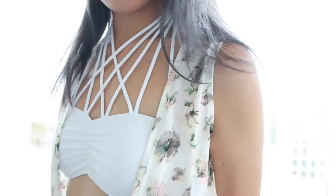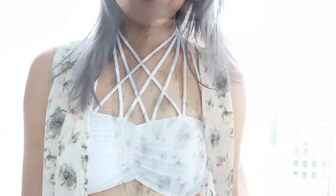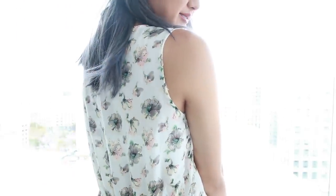I also picked out a swimsuit cover up. I like the floral prints on it. It's super long. It goes down to a little bit past my knee. I chose this one because I feel like you can wear it with a summer dress as well. So it's not just a beach cover up type of kimono.